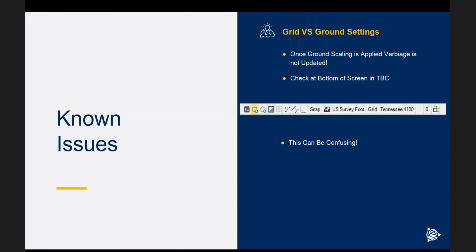In this case, it says grid, which means I'm in a grid system, not ground. And Tennessee 4100, that's the grid system I'm in. So I'm in state plane grid system. If you use that local site settings, go to ground, where it says grid here, it will then say ground. But what's confusing about this is that's the only place it's really going to say that.